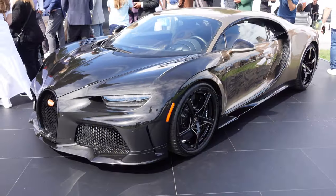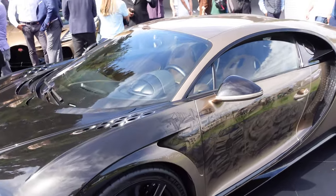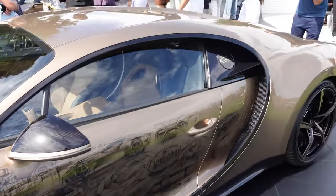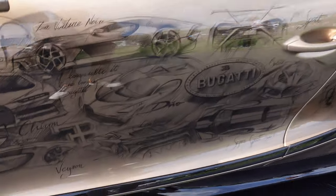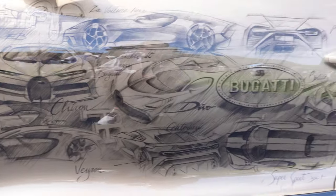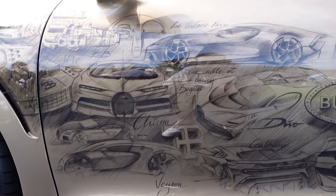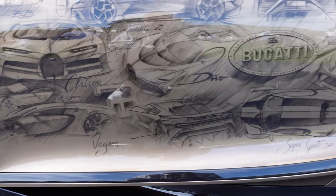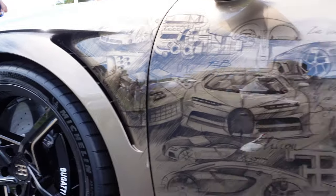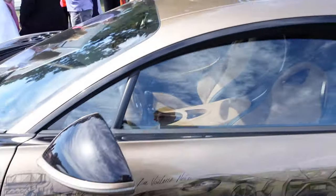This is the Bugatti Chiron Supersport Legend Edition. Have a look at how amazing this is. So black and gold faded paint. But then this is the winner right here. This whole design, like hand painted all the different Bugatti models. You can see the likes of La Voiture Noire, the Chiron, the Cento DH, the EB110, all hand painted on the side of the car. Absolutely incredible, especially against that gold backdrop.